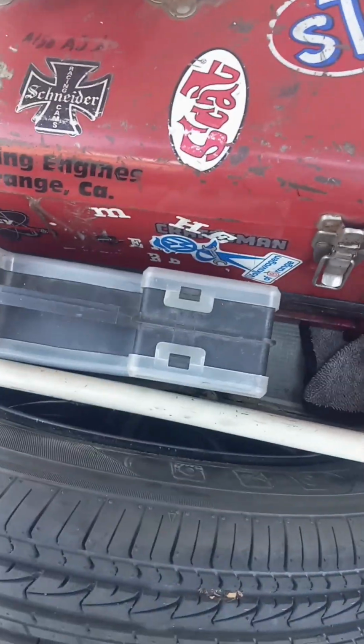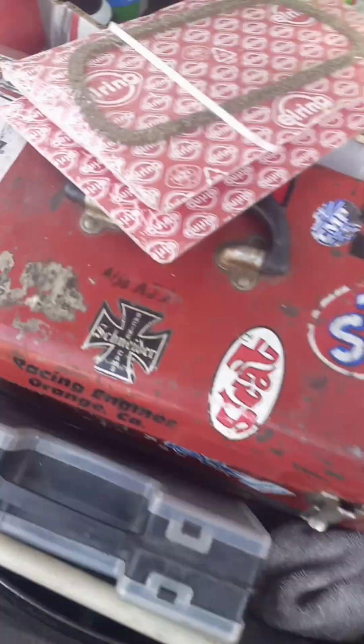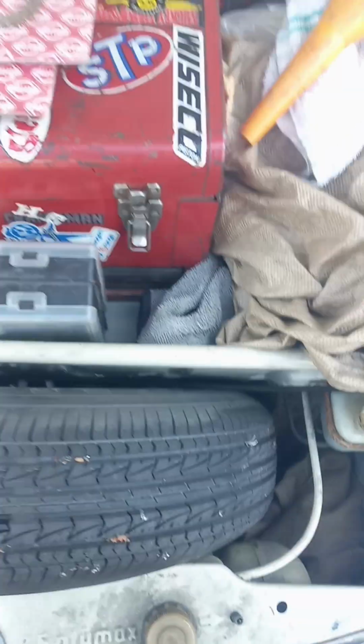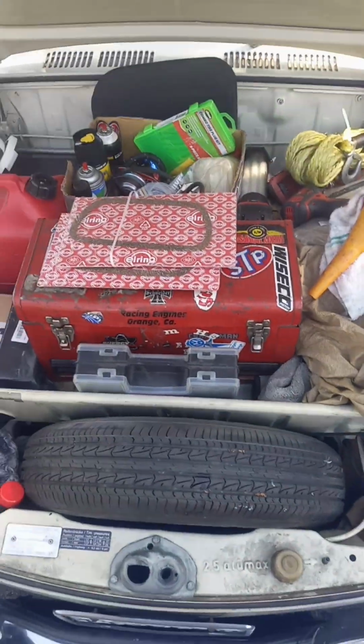What else we got in here? Oh, a little detailing stuff. So I got the detailing stuff in here somewhere, little wax stuff, and then I take the rags with it. I think that's about it.